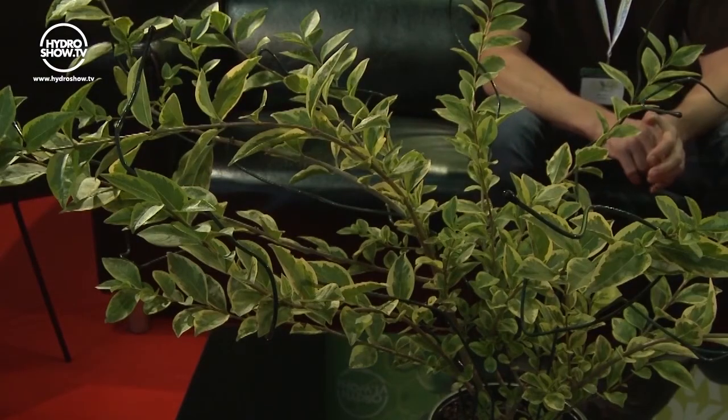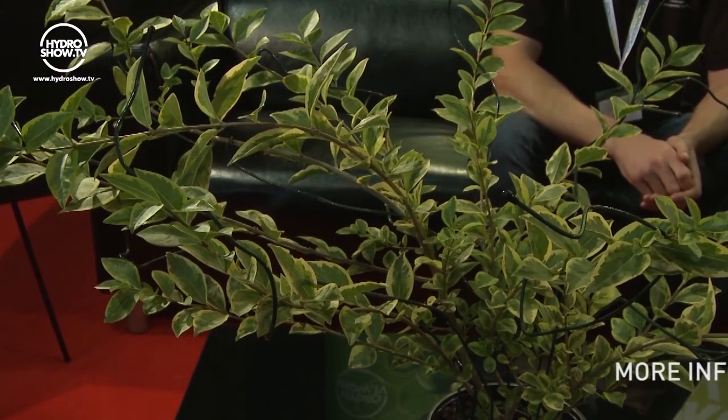Great stuff. Okay, so where can we get more information on iSupport? You can go on the website, igrowtech.com. You can also go to your local retailer. They will most likely be stocking it. If they aren't stocking it, you could ask them, and they would be able to get it from the wholesaler. Oh, great.